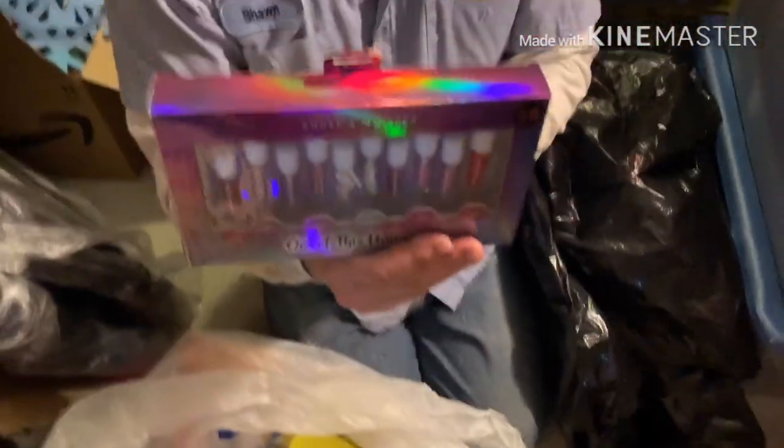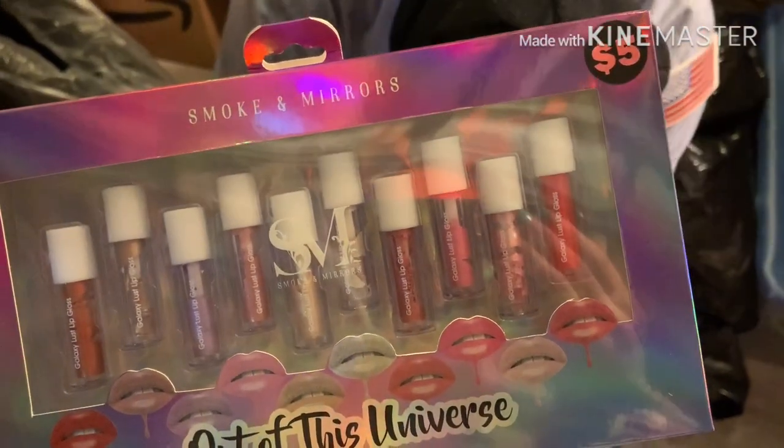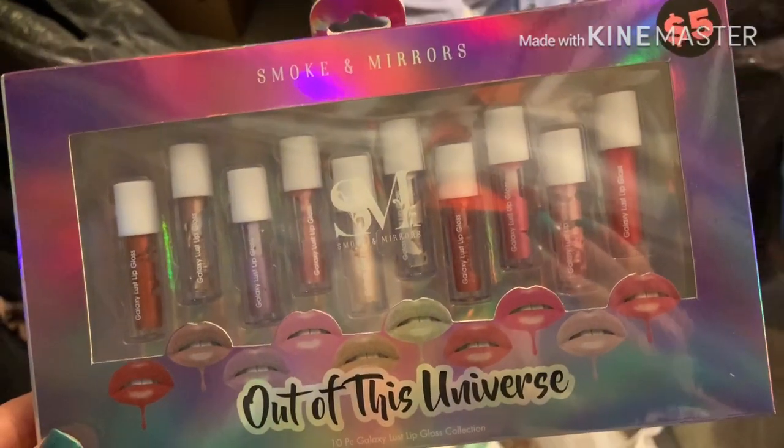Some lip gloss. Olha, gente, tanto de... É, como é que fala o nome disso aqui? Espera aí, vou lembrar. I'm just going through... Brilho labial. Brilho labial.